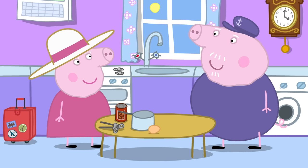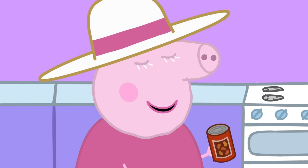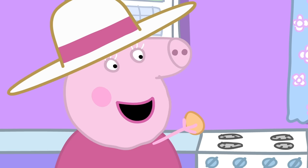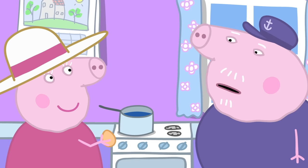Granny Pig is going away for a few days. Grandpa Pig will be on his own. This is a tin of food. To get the food out, you will need this. It's a tin opener. I know what it is, Granny Pig. If you want to boil an egg, fill a pan full of water, then... Yes, I know.